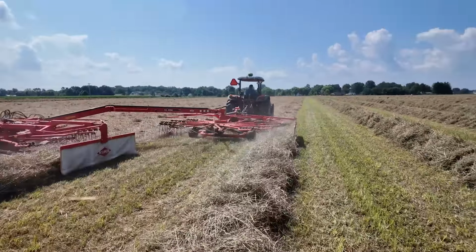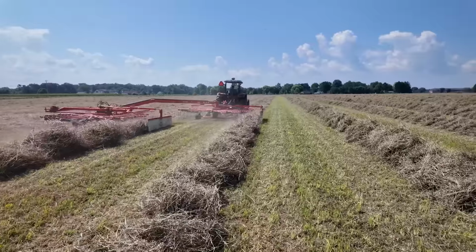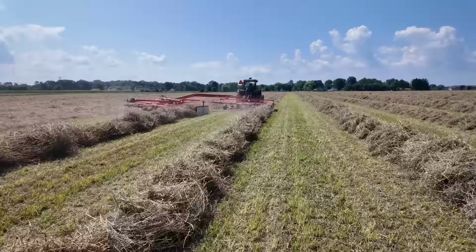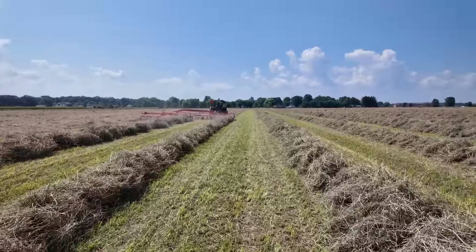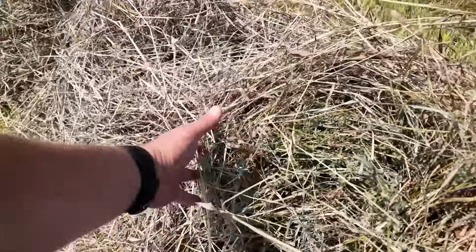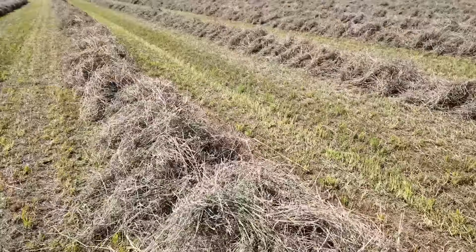We love these rotaries. They make a nice fluffy windrow. Some other styles of rakes seem to wrap the hay and almost compact it in the windrow, and we really like the way these rotaries work. I wish there was more wind because it's called a windrow and the wind can come right through these rows, but without wind, that's just a row.